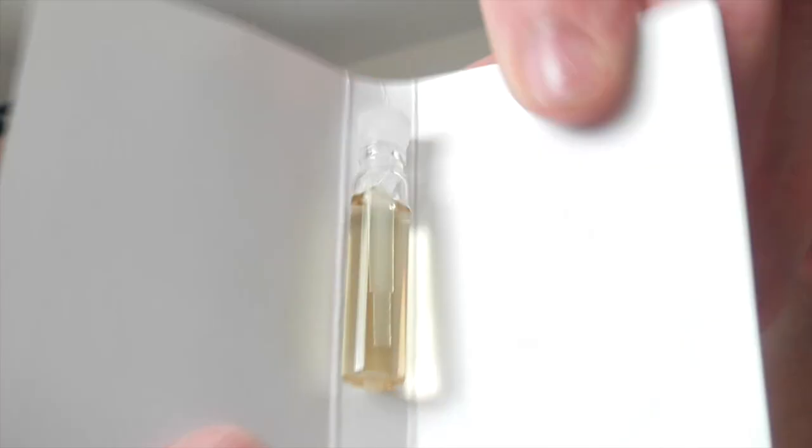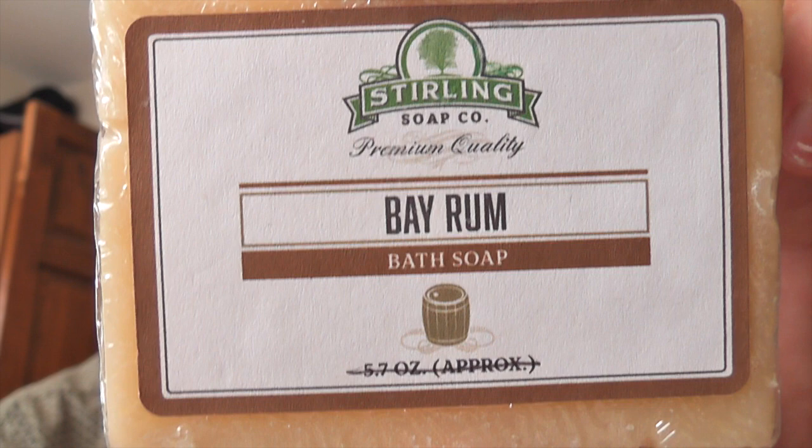Eucharis, which is Trumper's, a little sample of that. That was in the bag. Another Trumper sample of Sky, which is there. And there was some Sterling stuff. This is a bath soap, Barum. And another one, Bergamot Lavender.